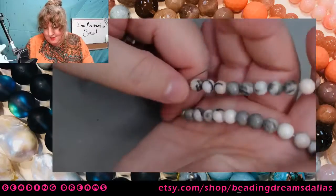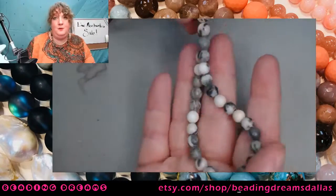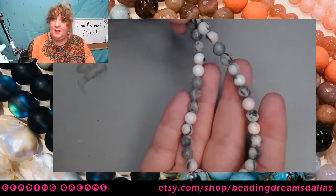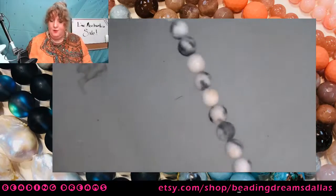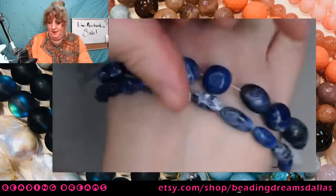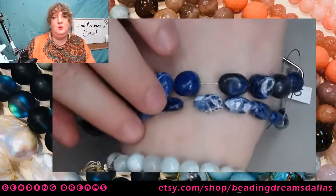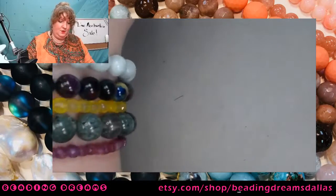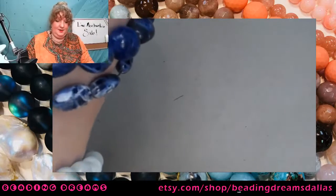So these are a really lovely mix of pink and gray. It's a very soft pink, kind of peachy more than pink. And these are 6mm rounds, 8-inch strand for $5. And then we have two strands of sodalite, which is pretty blue with veins of white. Pink granite times one, for Lori. Awesome. So that is a sellout.